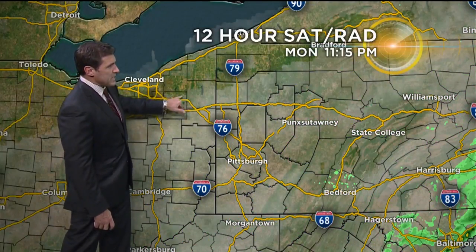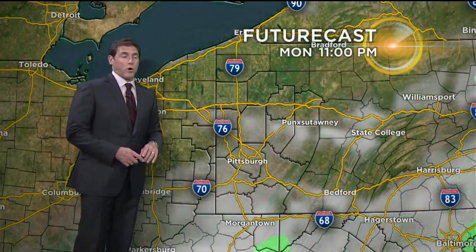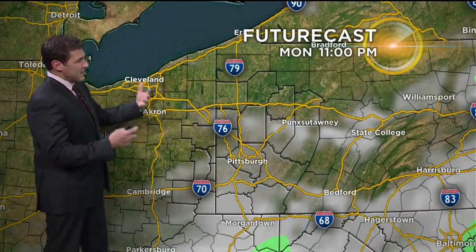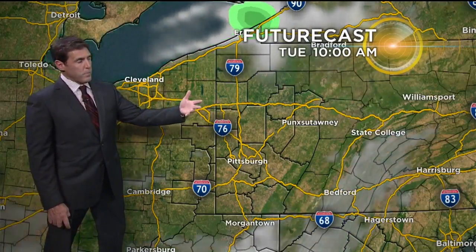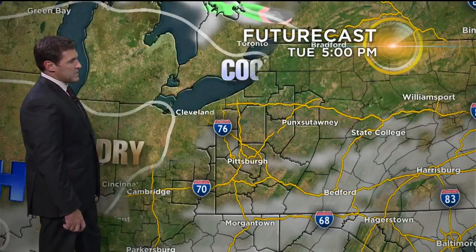Here's satellite and radar. As we get toward the end of the loop, moisture is gone, and you can start to see some clearing taking place in northeastern Ohio. Not so much locally, it's probably going to take another couple of hours, so the longer we hang on to that blanket of clouds, that's going to prevent the temperature from dropping off too far, too fast. As we get toward maybe 2-3 o'clock in the morning, that's when the clouds should begin to break up, making way for sunshine first thing tomorrow morning, and through the day tomorrow, partly to mostly sunny skies, a dry day from start until finish.